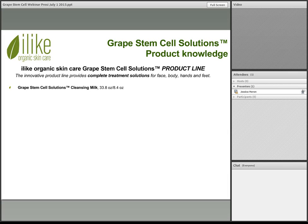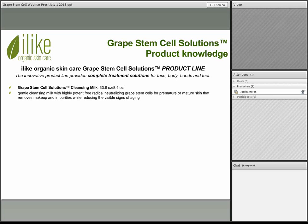We'll first start talking about our Grape Stem Cell Solutions cleansing milk, which is available in a 33.8 ounce and also in an 8.4 ounce size. The 33.8 ounce is our large professional back bar size, and the 8.4 ounce can be your professional back bar and also a retail item in that size. This is a gentle cleansing milk with highly potent free radical neutralizing grape stem cells for premature or mature skin that removes makeup and impurities while reducing the visible signs of aging.